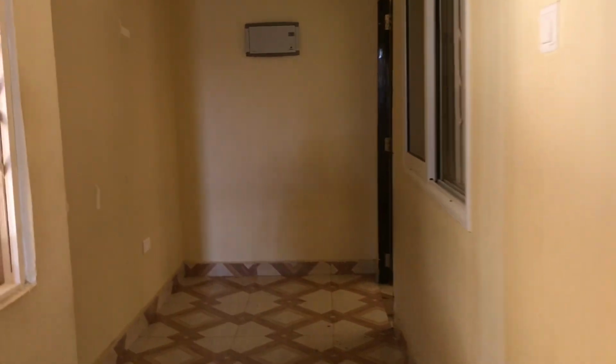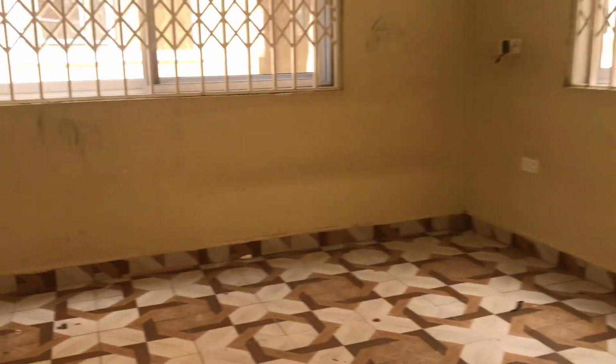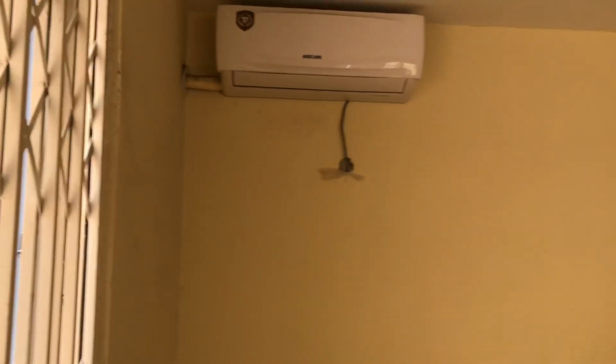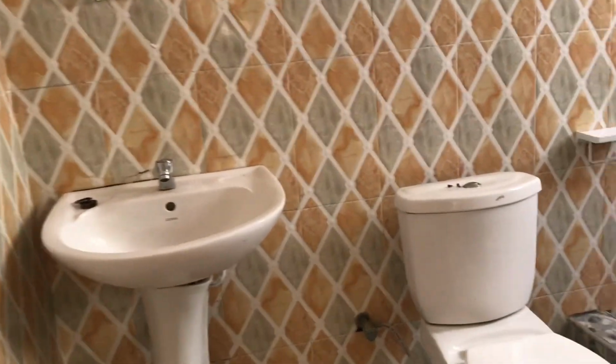Let's go to room number 2. Okay, this is the window. This is another room here. You go into it. This one is the master bedroom. One of the windows here and another window here. And then the bathroom. The bathroom is really big. Oh wow, the bathroom is spacious.